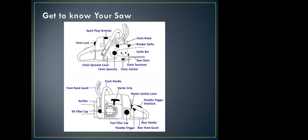I threw this slide in here because it shows all the different pieces and parts, and you may not consider thinking about each one of these things as you're using the tool. You just pick the tool up, make sure it's got the right amount of fuel and oil in it. You pull start it, and you start to use it. And if the chain's not sharp enough, you either change it out or sharpen it up, and get going again. But understanding where all these different adjustment points are can help you use that tool in a safer manner.